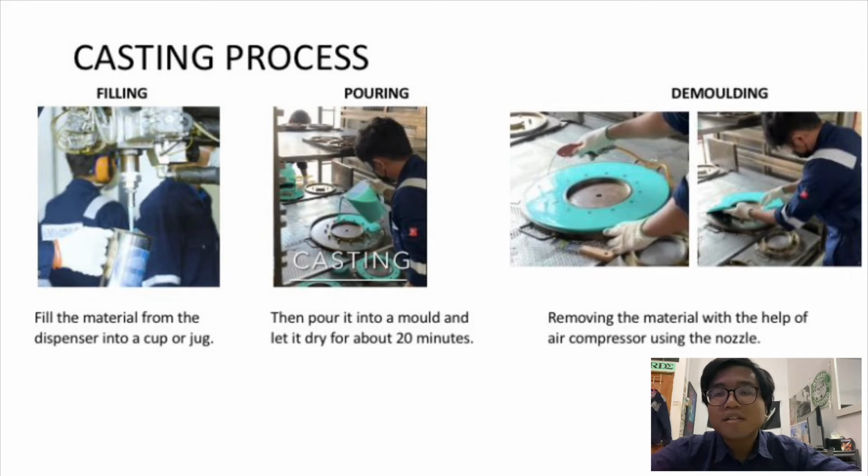The next step is the casting process. Once the polyurethane material is done with mixing and processing, it can flow out of the dispenser machine and fill into a cup or jug. Then the material is poured into a mold and left to dry for about 20 minutes. After 20 minutes, it transfers from liquid state to solid state. After that, we can remove the material with the help of a compressor using the nozzle.